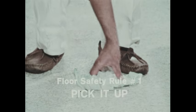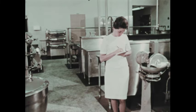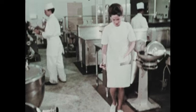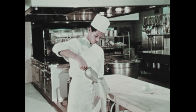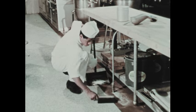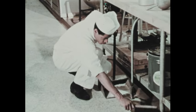First, if you drop something, pick it up. And that means anything you drop. Even a pencil can be a booby trap to some poor, unsuspecting guy or gal. Small, gritty particles, such as sugar, sand, or gravel, can put the skids under the best of men. That's right, you spilled it, you clean it up.